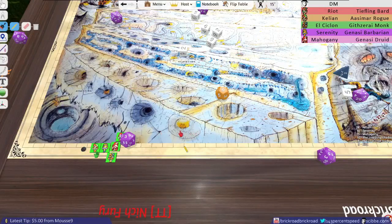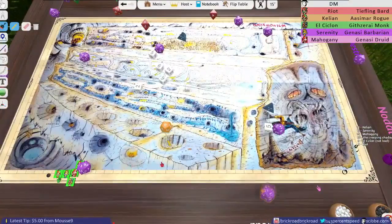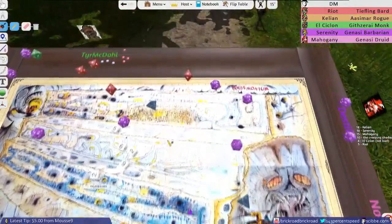Am I not surprised? Oh yeah, you are. Sorry, and Riot is also surprised. So that brings us back to Kelian, who is out. Yep. See a death save. This is greater than 10, right? Yeah, just get 11 or better, and you're fine.